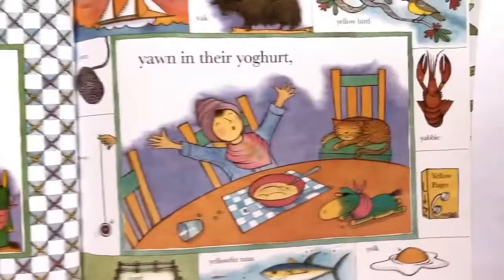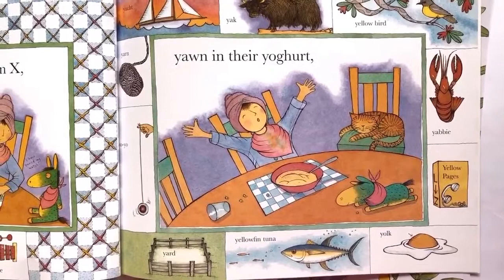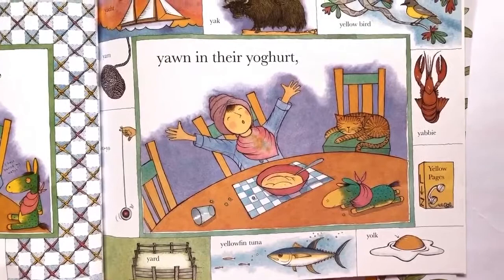Y is yawn in their yogurt. Yacht, yak, yellow bird, yabby, yellow pages. That used to be where you looked up your phone numbers. Yolk, yellowfin tuna, yard, yo-yo, and yarn.